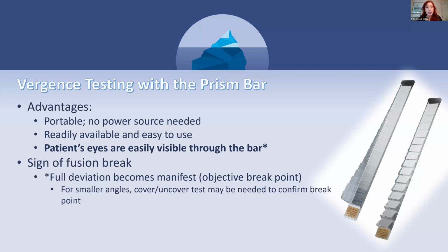This is important for me because the sign of fusion break that I use is the full deviation becoming manifest. For smaller angles, this can be difficult to see, so I might go in with a quick cover-uncover to make sure that both eyes are still fixing on the target. But I prefer this objective breakpoint to asking the patient to report to me whether or not they see double. In this way, because I'm using the objective breakpoint, I can do this on a child who may not understand the question if I'm asking them if they see double.